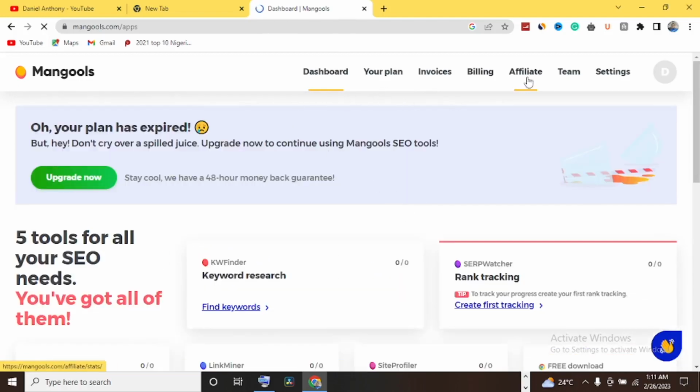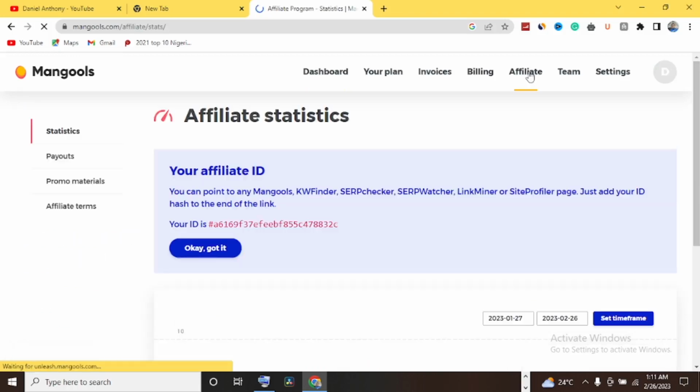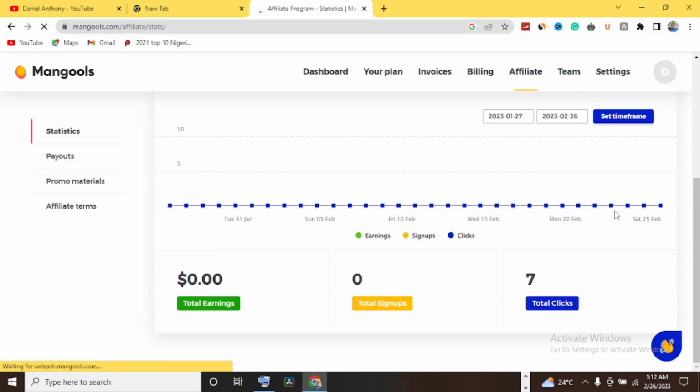So as you can see, this is the tool and the services, but what you just have to do now is to come over to the affiliate section. Take a look at this corner section here, affiliate, then you hit on affiliate, so that it will move us to our affiliate dashboard. So this is my affiliate dashboard. This is my affiliate ID. This is my current dashboard. As you can see, at the moment I don't have any earnings, but I have just 7 clicks. That means people have clicked through my referral links, but they haven't purchased at the moment. But I hope someday they will purchase, or more people will purchase.